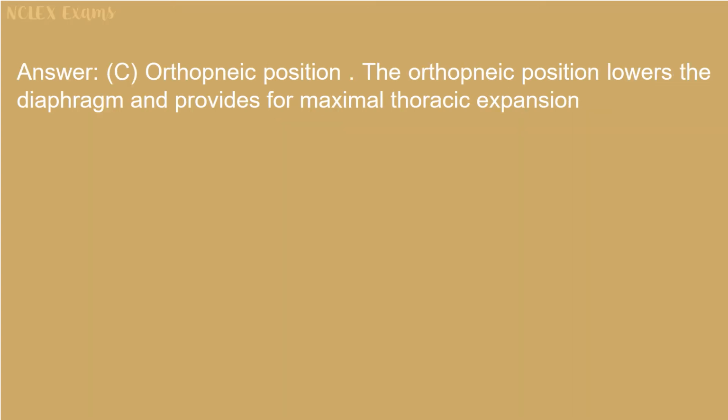Answer, C. Orthopneic position. The orthopneic position lowers the diaphragm and provides for maximal thoracic expansion.